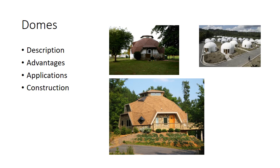Domes, again, are basically an array of arcs for the most part. It is a structure or shape that is incredibly strong when built with the proper materials and built using established methods. They're not only incredibly strong, but they're also relatively easy to build. And I'm talking about comparing it with conventional building.